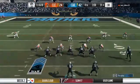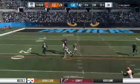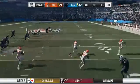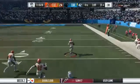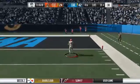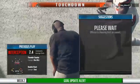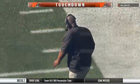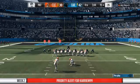Flex round. Let's go. Morris from the gun, he'll throw. And the defense has it covered. It's intercepted. Picked off. It's the Pro Bowl corner, Joe Haden, with it. He's at the 40. Past the 20. And he'll score. Touchdown, Browns. Make it back-to-back weeks now with a pick six for him. He had one a week ago.